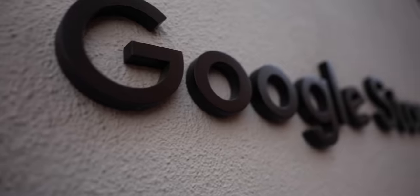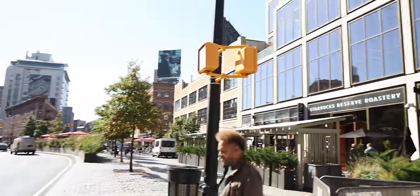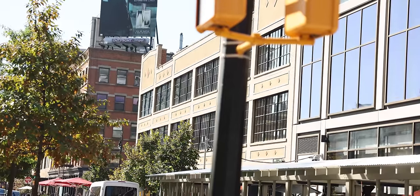Because here in New York, there's an area called Chelsea, and there's an Apple store and a Google store literally right next to each other. The Google store, and if you look right over here, that right there is the Apple store. So it's perfect to go mess with them a little bit.